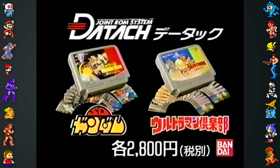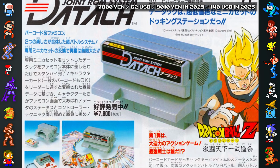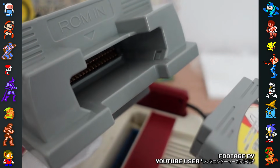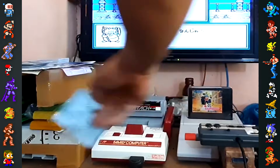The DayTAC Joint ROM system was made by Bandai and released for $60 in December 1992, pretty deep into the next console generation. DayTAC had 2 features that made it unique: exclusive games in the form of mini cartridges, and a barcode reader that let you scan cards to add content to those games.